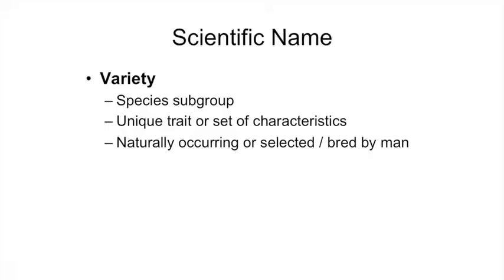Variety, that term's used a lot too. We say, I want a variety of this or a variety of that. Technically, from a botanical perspective, a variety is a subgroup of a species. It's like Liquidambar styraciflua, and then there's a grouping that, in nature, tends to have maybe a different leaf size or fall color. You can see it develop out there in nature. They have some unique traits that are very specific to that group. They're normally naturally occurring, but they could be developed by breeding too. So we'll have varieties within a species of plant.